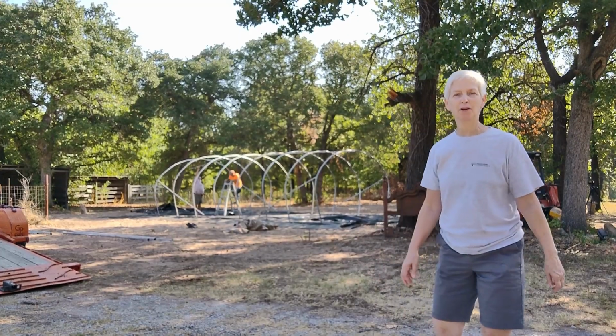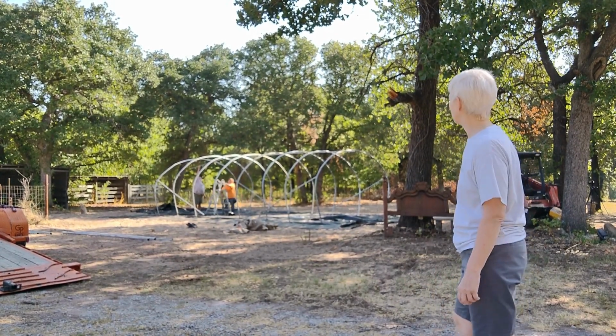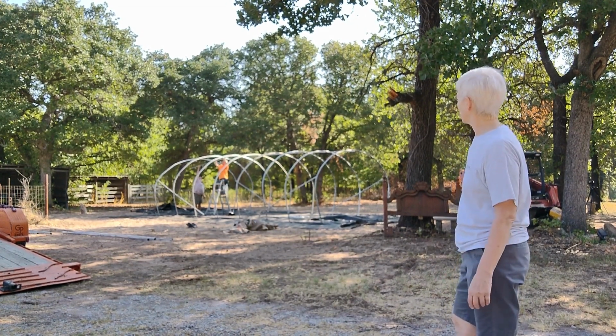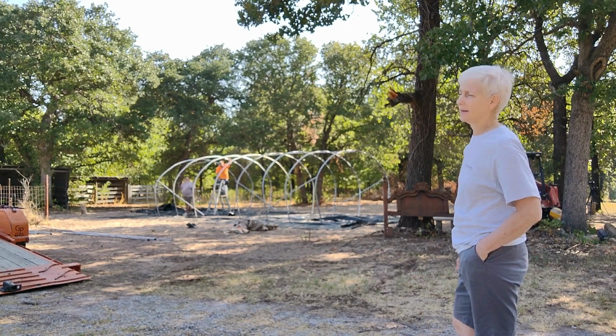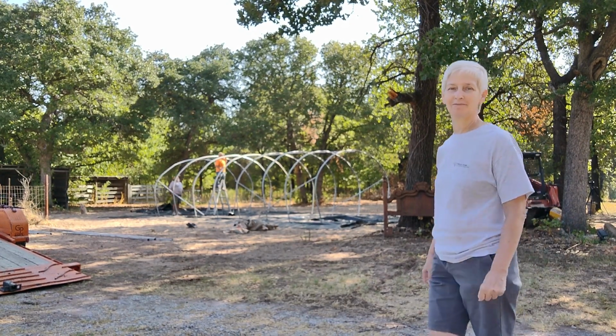You see, we are well on our way. They're putting that purlin down the center. And I did order an extra pipe to be able to hang baskets on it, and it's just easier for them to do when they install it. So they're going to put that up, I'm sure, next. And then I guess the plastic will come after that. So we're moving right along.